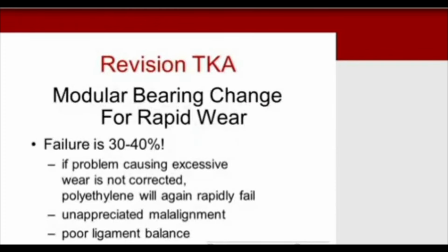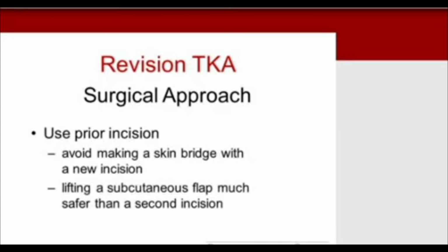A modular bearing change for rapid wear is a problem. So a total knee wears out and you have a polyethylene bearing that's changed at five years, beware. If you're having to do a polyethylene change between 5 and 7 years, the problem is inability to balance the knee or unappreciated malalignment. This polyethylene will again fail rapidly, and the board answer is to revise this knee rather than move forward with another bearing change. So early polyethylene wear in 5 to 7 years is a big tip-off to think about doing a revision and not doing a bearing change. Bearing changes should be done typically between 13 and 15 years.